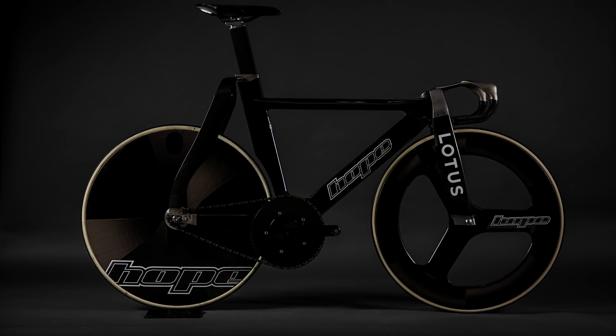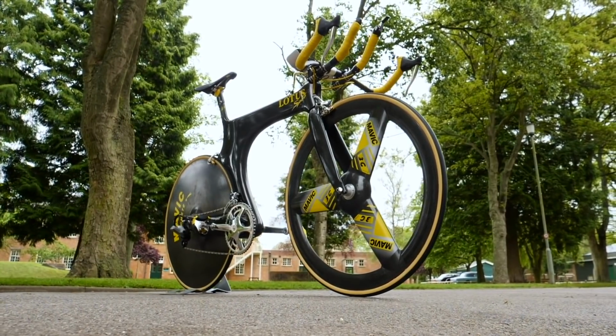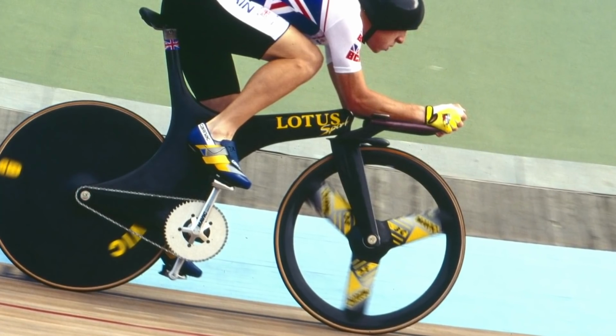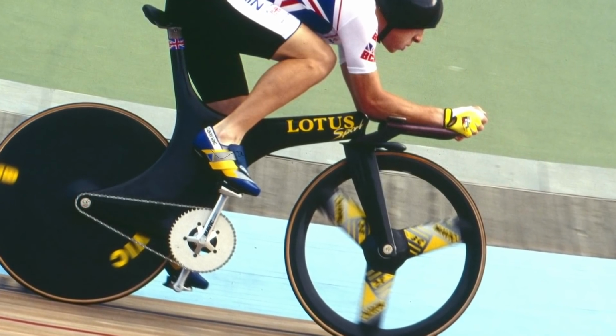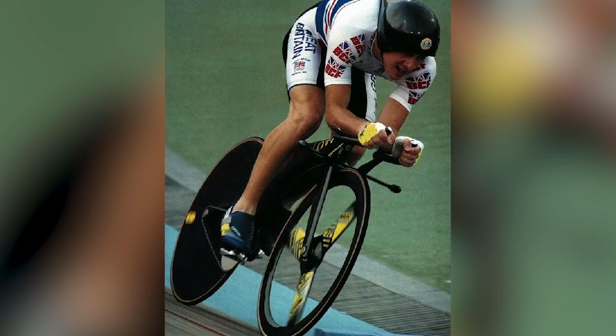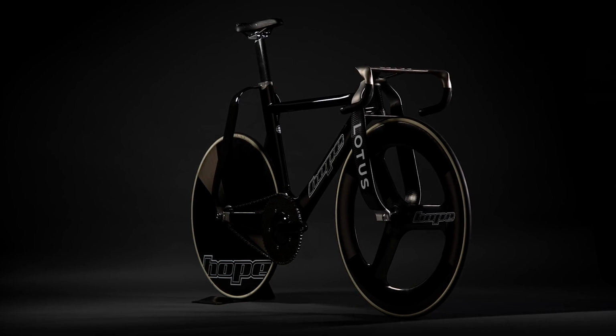Many of you will be familiar with the classic Lotus 108 track bike, which was famously used by Chris Boardman to win gold at the Barcelona Olympics. John Cannings has done an excellent video on it as well. The new bike, which will be named the HBT, is said to be a nod to that.